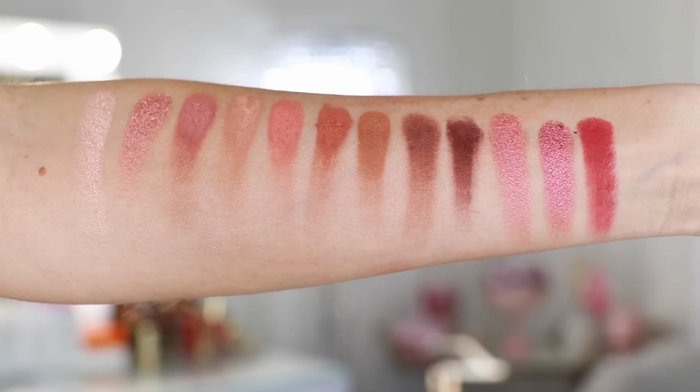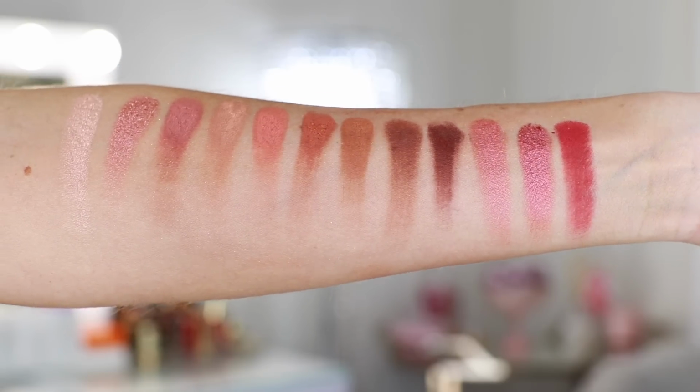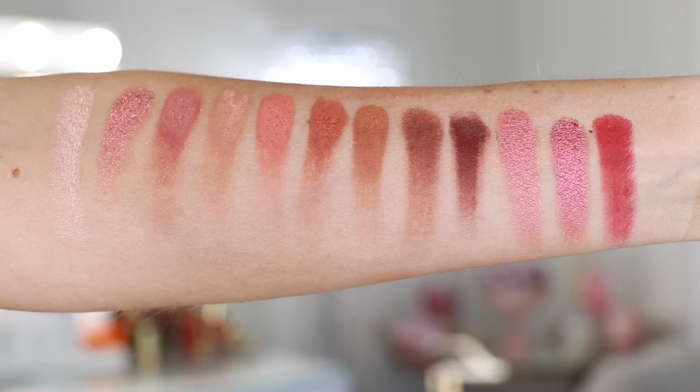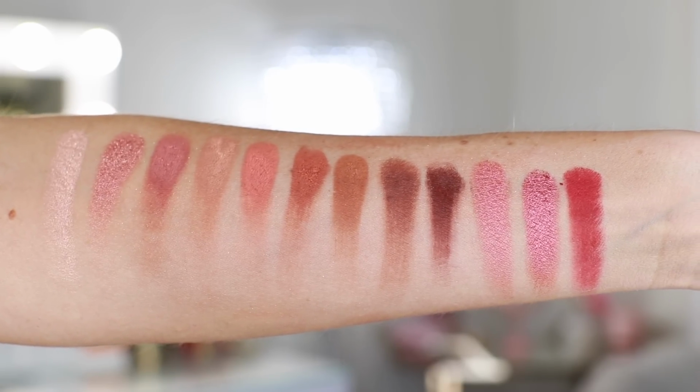Before this palette, I rarely ever purchased any large eyeshadow palettes. I really just stuck to quads and quints. I thought they were wasteful. I didn't see the point. I never wanted to collect large palettes. In my head, I would never use them. But this palette changed my mind.